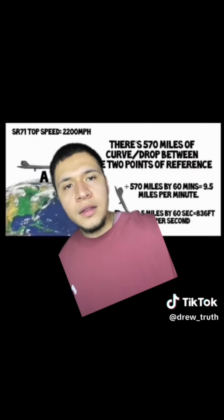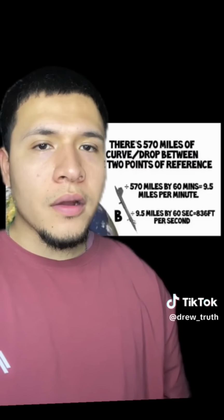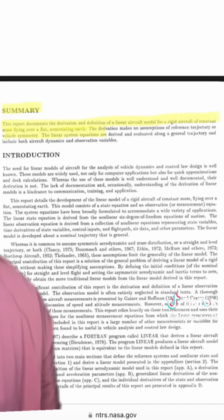I don't think y'all caught that. 836 feet per second. But let's just see what NASA has to think about planes flying over the Earth. This is NASA's document 1207 called Derivation and Definition of a Linear Aircraft Model. This report documents the derivation and definition of a linear aircraft model for a rigid aircraft of constant mass flying over a flat, non-rotating Earth.